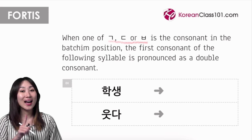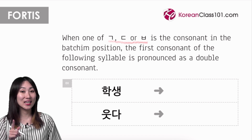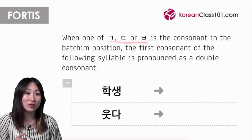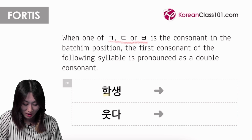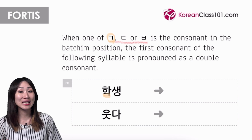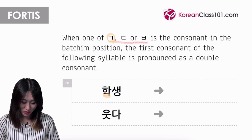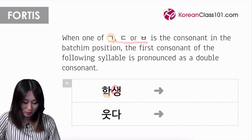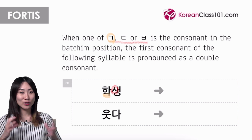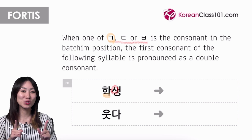We have this word, 학생. 학생 means a student. Let's look at the first syllable, and it has this 기역 as 받침, right? So what happened is this sound gets doubled. What does it mean? Don't worry, it's not so hard.